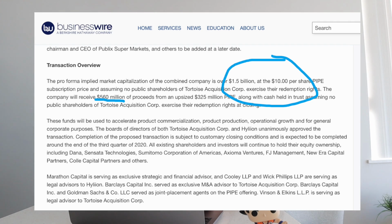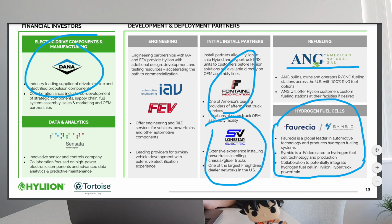Okay, so first thing I want to go over is when Hyliion merged with Tortoise Acquisition Group, that implied a $1.5 billion enterprise value, and that was valued at $10 a share. So from the merger, Hyliion received $560 million at their disposal. So the first thing you guys need to understand is that they valued Hyliion at $1.5 billion at $10 a share.